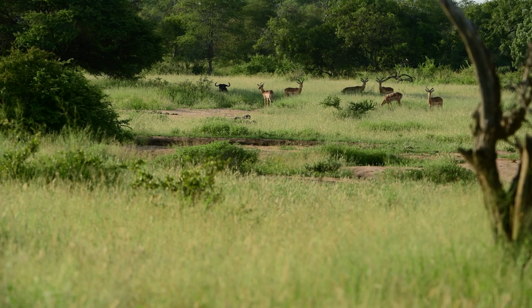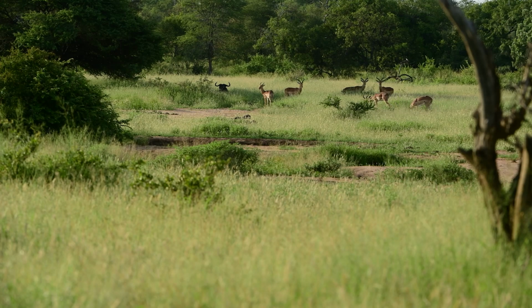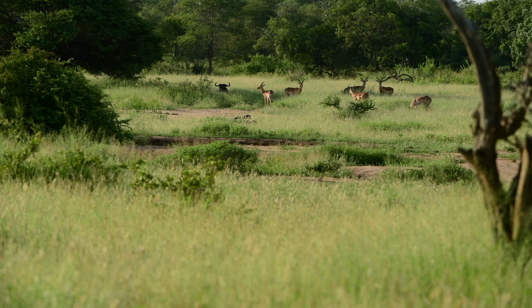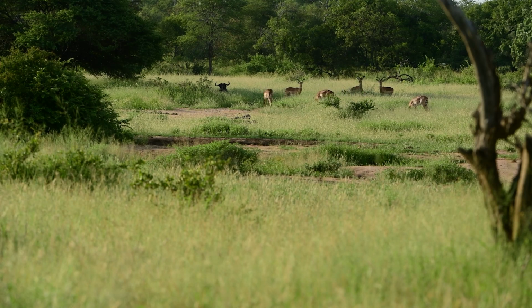Just hanging out here close to an area called Marco's Dam, towards the south of Tandatula. And just in the distance there's a couple of impala. You can see they're all males, they've all got their horns. And don't worry folks, I'm going to try to get you closer now. I just thought it was quite a pretty little scene there.